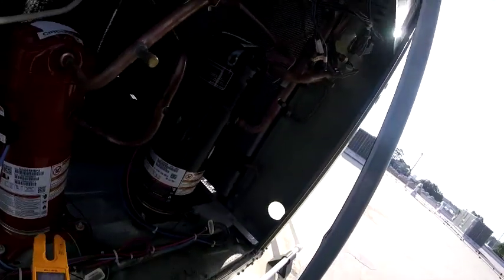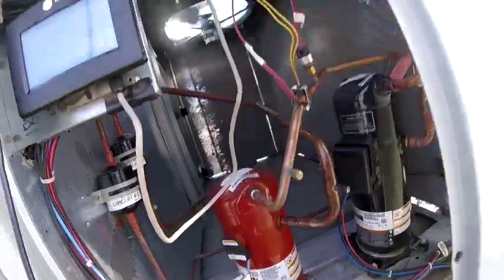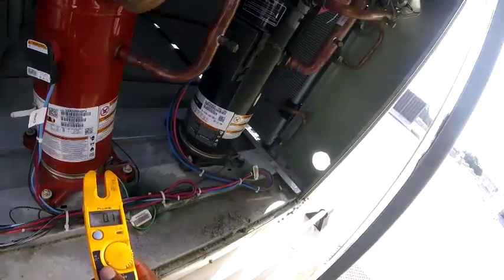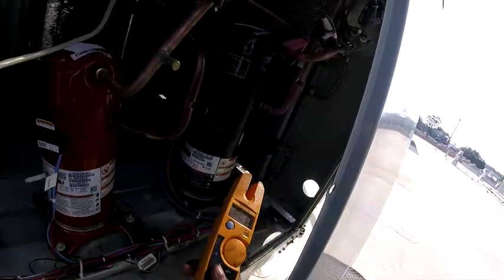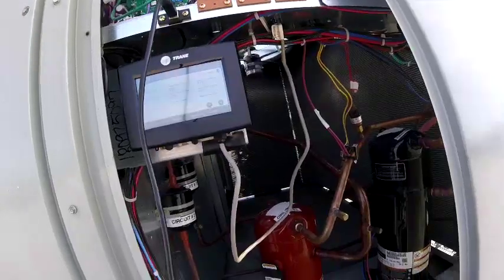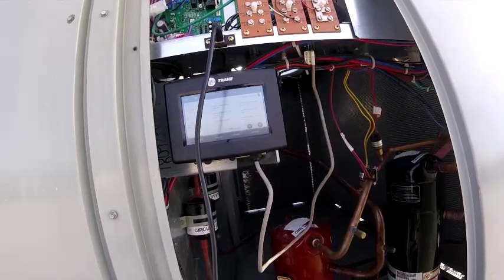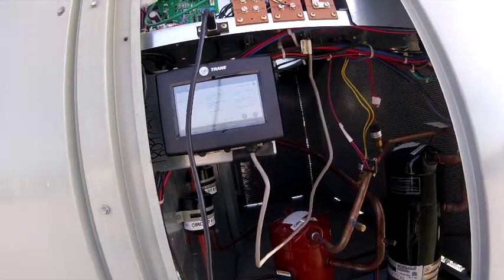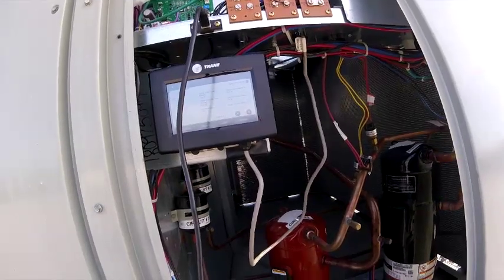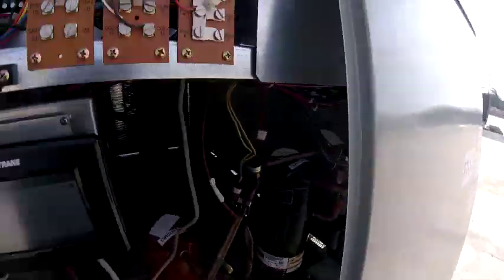This one is off, but it has been running. I don't know if these things lead lag, but this circuit one, I need to find out when it's supposed to turn on. They got the smaller compressor running. It may have some type of dead band on it where it gets to a certain temperature above the active supply temp set point. I guess the bigger one turns on.